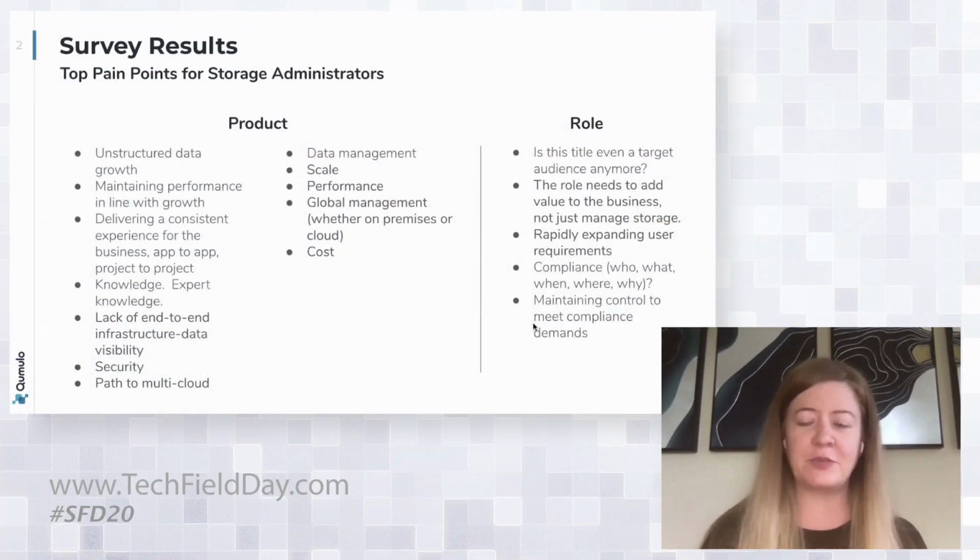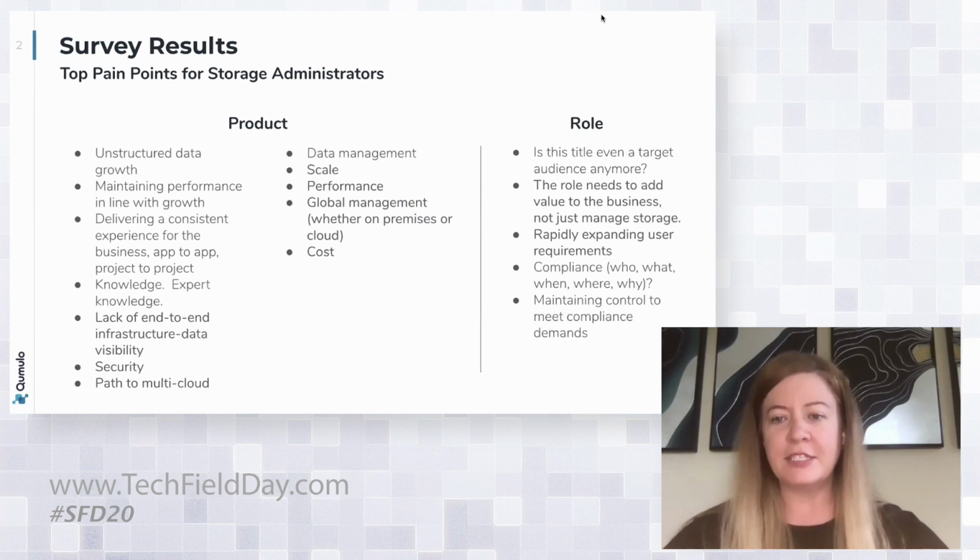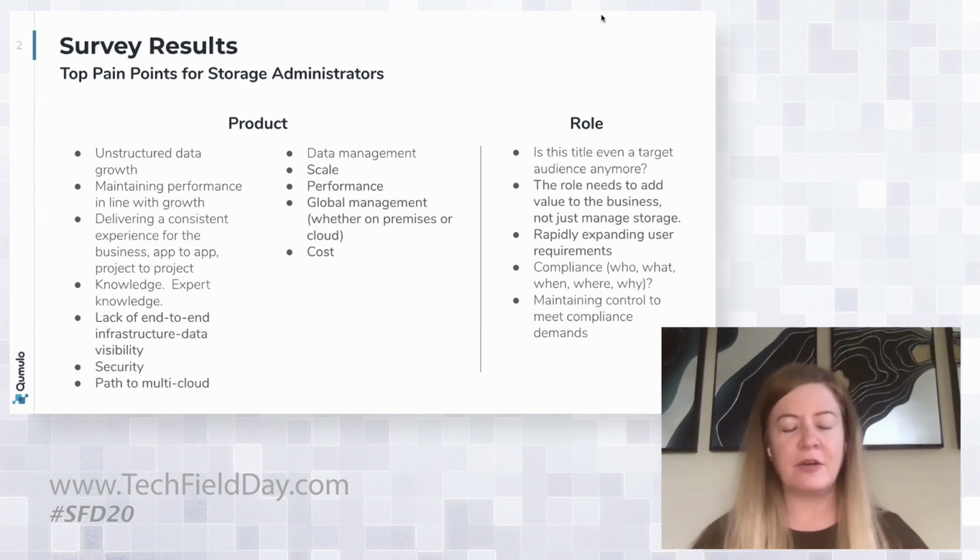Over the past week, our delegates were kind enough to respond to a survey that Qumulo sent out, just framing what is going on in the world today for system administrators, because this is Storage Field Day, and the role of storage and how people are thinking about it. I wanted to share some of the results of that survey. We do a lot of market research and talk to customers a lot, but getting other expert opinions into this presentation of what are the real pain points that folks are dealing with.